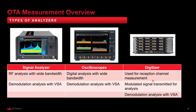So next then is the types of analyzers we can use to do OTA measurements. We have on the left a signal analyzer, so it does RF analysis, and it can be done with wide bandwidths. We have up to about 1 gigahertz of analysis bandwidth. So it's great when you're trying to troubleshoot signals using a signal analyzer here.